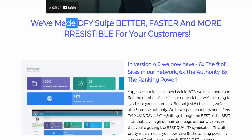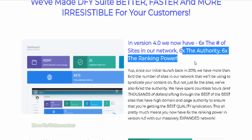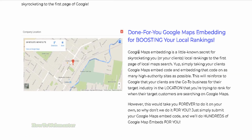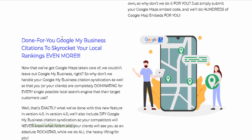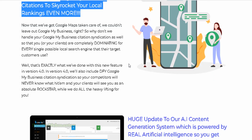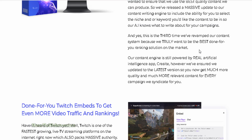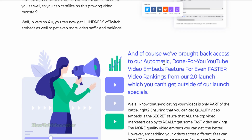Okay, so what's new in version 4? They expanded the size of their link building network by 6 times with an increase in authority sites and ranking power. They added Done For You Google Maps embedding for boosting local rankings. The new version includes Google My Business citations to improve local rankings even more. Automatic YouTube and Twitch video embeds to increase video rankings.